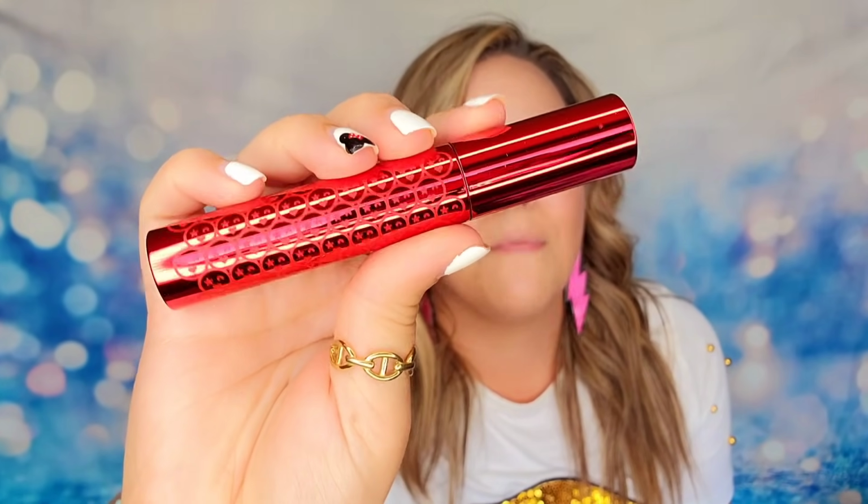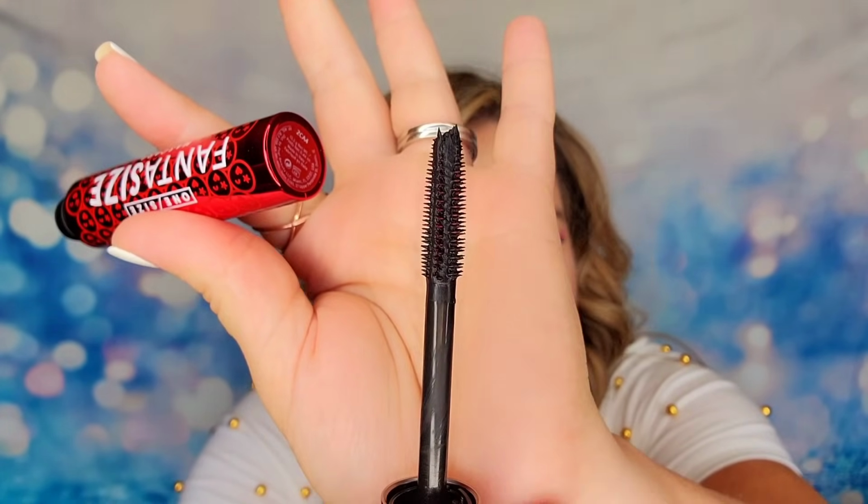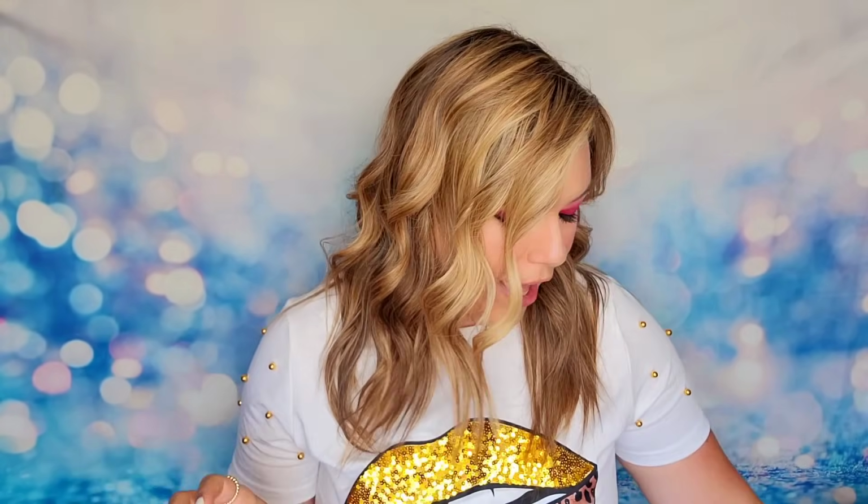So this is what the mascara tube will look like. And like I said, it's going to be a black mascara. Now, I've not tried this mascara at all. I've seen it in stores. Wow, it is bodacious, isn't it? That is a thick one. Okay, so far so good, you guys. Like, I'm not freaking out yet.